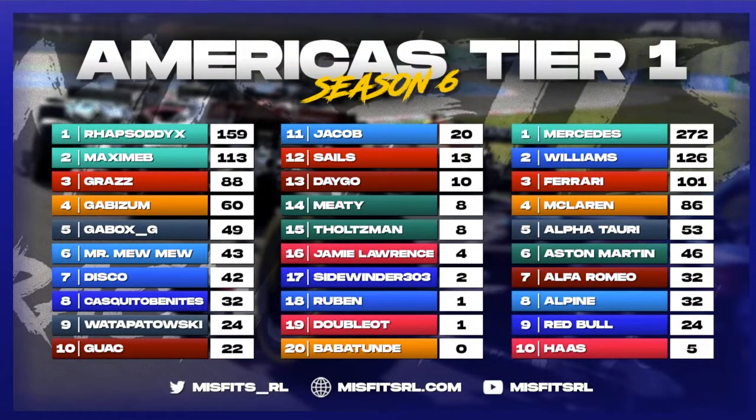Now we have the correct standings, and you could see the Mercedes dominance. Absolutely, it's been an absolutely strong season for Mercedes in this division and in the league as a whole. But Rhapsody and Maxime, I think, will be up for some strong battles today. As Cody Lawrence, he is back, ladies and gentlemen, for another race.